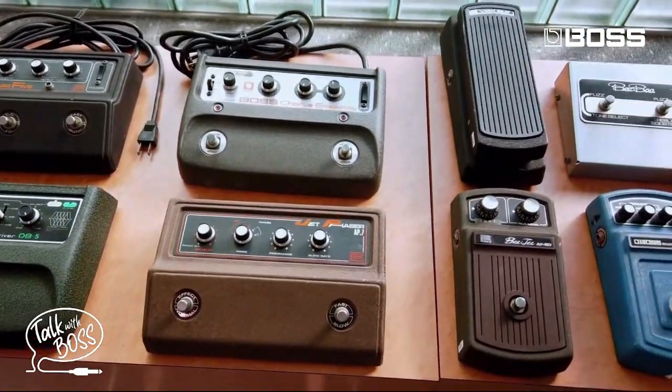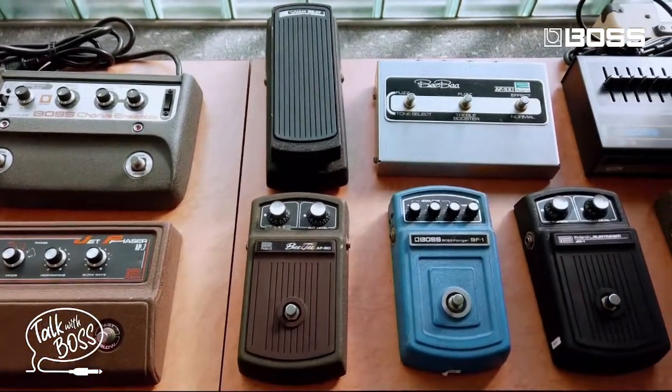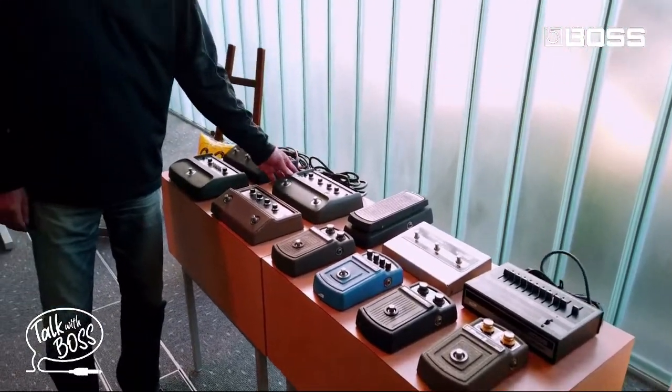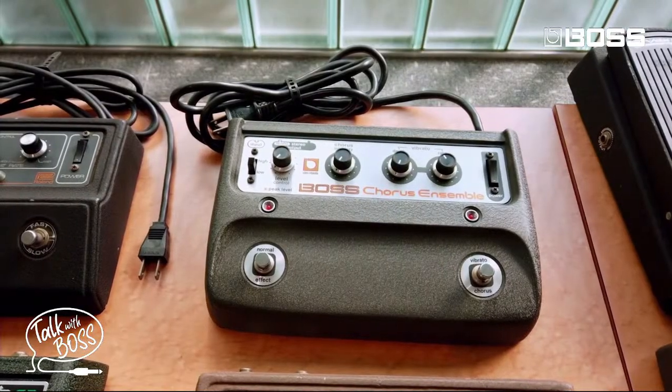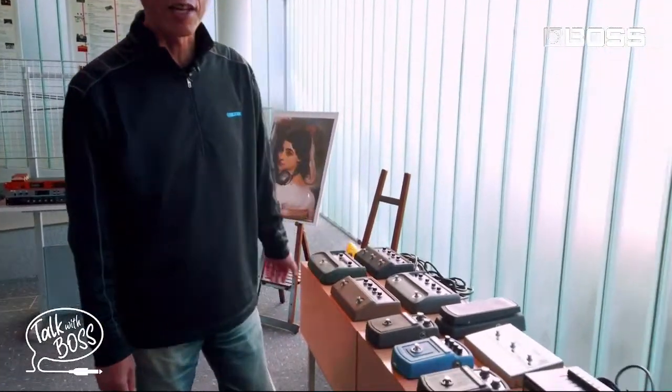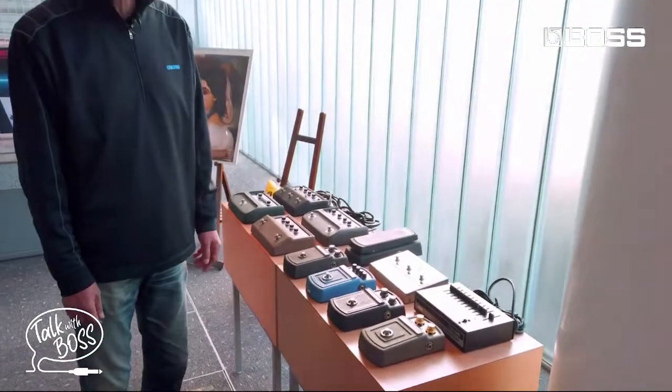Awesome. Here are some legendary pedals from the very early stage of Roland and Boss. We made a lot of legendary pedals. But this one is the famous CE1, Boss's first pedal. So they are all in very mint condition. And also they're working. So we sometimes check the sound and make some simulations or something. So still, people love the CE1 and this stuff. So we're very thankful for that.